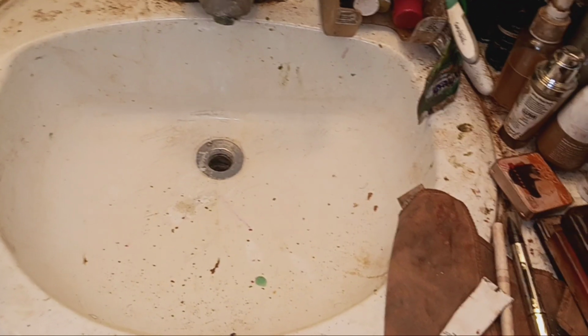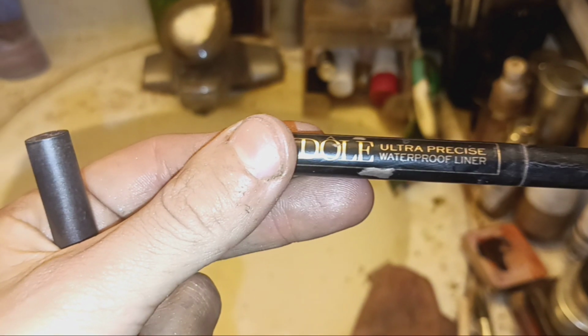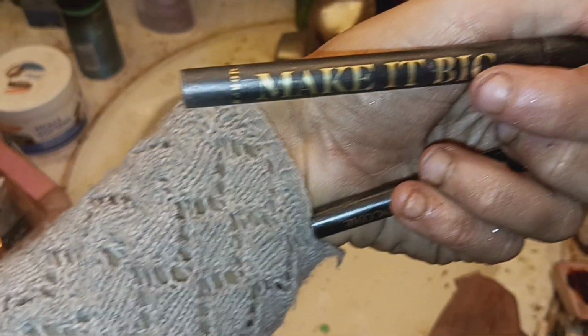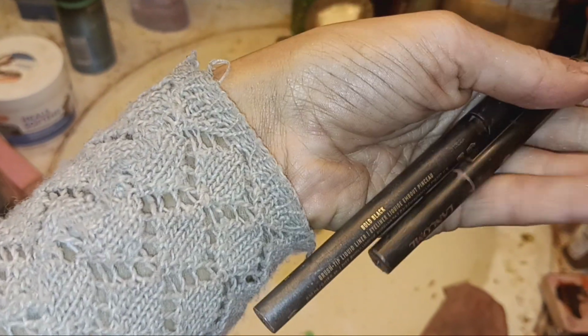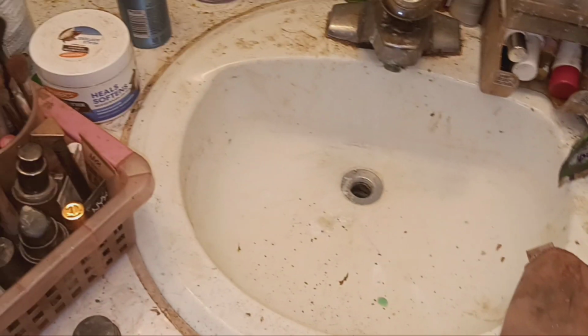So this, and then these duo eyeliners. I have two liquid liners, one from Morphe and one from Lancome. This is the Lancome Ultra Precise Waterproof Liner. I do like it. This one is a felt tip, and it lasts decent on my eyes. Then we got the Make It Big by Morphe. I can't believe I only got two liquid liners left. Woohoo, go me. I only want two or one and have a backup or whatever.